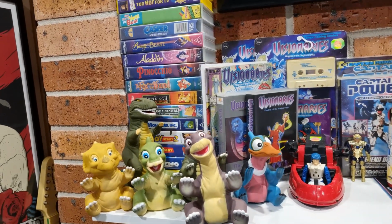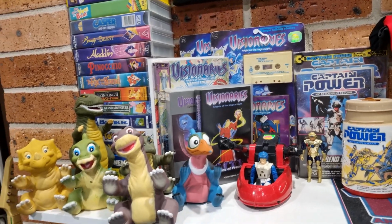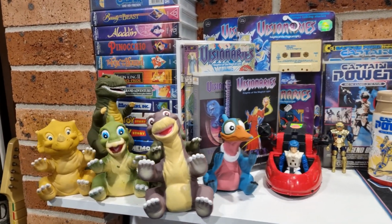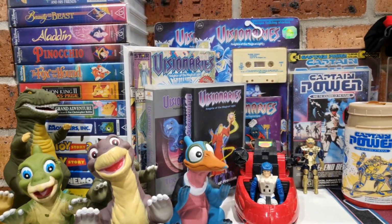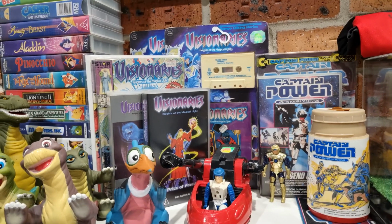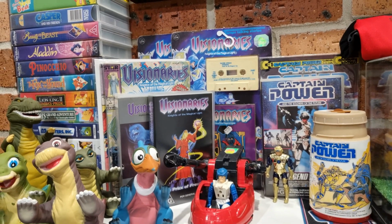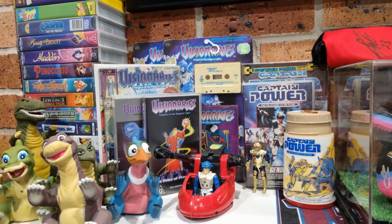And we've got those awesome Land Before Time Pizza Hut hand puppets, which are a lot harder to collect these days than I thought they'd be. Yeah, they don't stand the test of time particularly well. And some cool Visionaries stuff here. Visionaries was a cartoon I loved. I still love that cartoon. It's very hard to find a lot of Visionaries stuff in Australia.